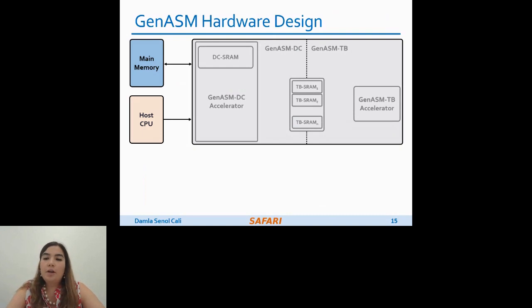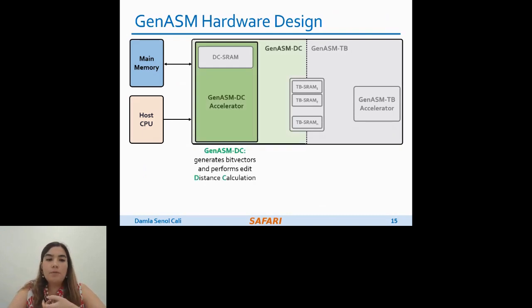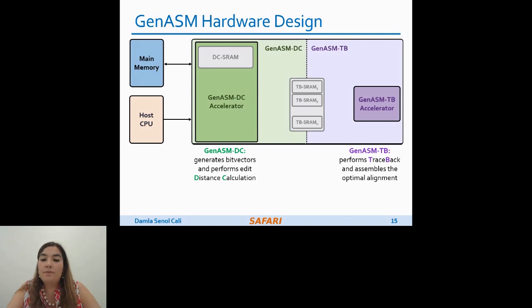So our co-designed hardware consists of 2 components. First, GenASM DC, which provides hardware support to efficiently execute our GenASM DC algorithm, which performs distance calculation. And second, GenASM TB, which provides hardware support to efficiently execute our novel GenASM TB algorithm that performs traceback and finds the optimal alignment. GenASM also has 2 types of SRAM buffers, DC SRAM and TB SRAMs. Let's look at the high-level overview of GenASM.